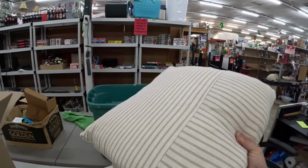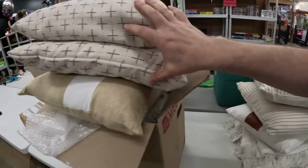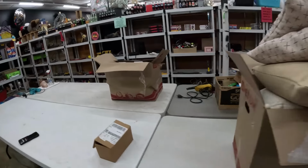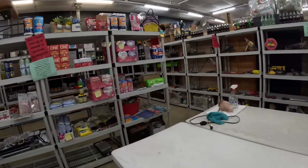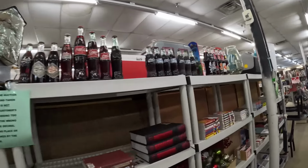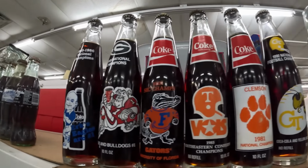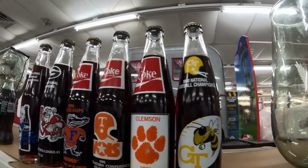The pillows actually all turned out really nice. These are really nice, well-made deluxe pillows. There's quite a few of them here. And then if we come over here, as you can see, lots of Coke bottles, which most of these ain't worth much, but here's a lot of college football ones for championships.